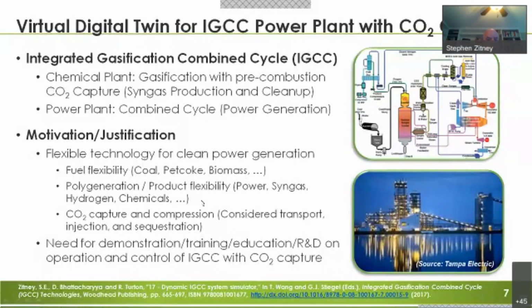These plants are also product flexible. They're polygeneration plants. They produce not only power, but once you produce the syngas, you can use it to generate hydrogen and chemicals, for example, when electricity prices are low. So even in today's environment, when we're moving again towards hydrogen, these plants are relevant.